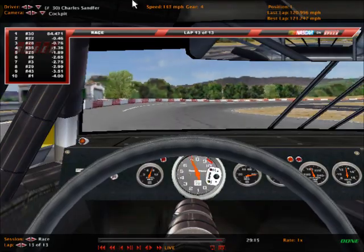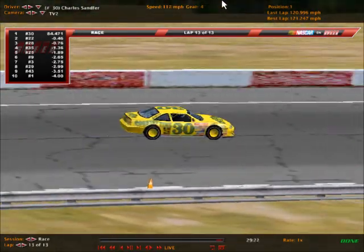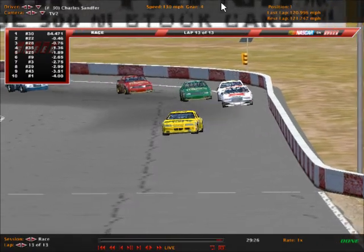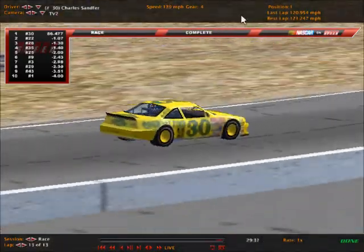But not as quick this time, 166 miles an hour into turn number 9. But it's not going to matter at the moment. The number 30 Country Time Pontiac, from the pole to the podium. And in his first road course, he gets the first road win of the season. Charles Sanford wins the Traxxas 400K here at Riverside.